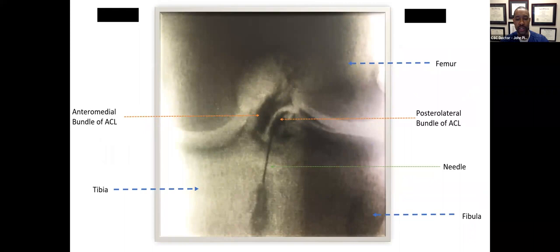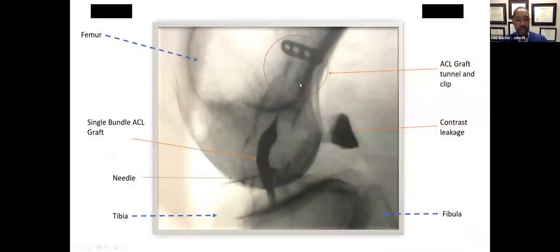Okay, so this is just an example of what it looks like. You can see the two bundles of the ACL. This is one bundle, this is another bundle, looking straight on. We inject contrast to make sure we know we're getting a great flow across the ACL to treat that. And this is just a side view. We can even treat partially torn ACL grafts. So if you did have ACL surgery and you had a partial tear of the graft, then we can treat those as well.